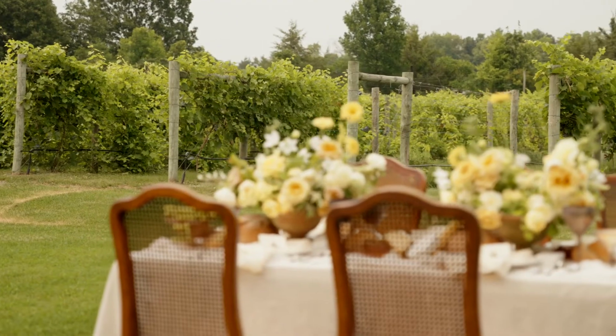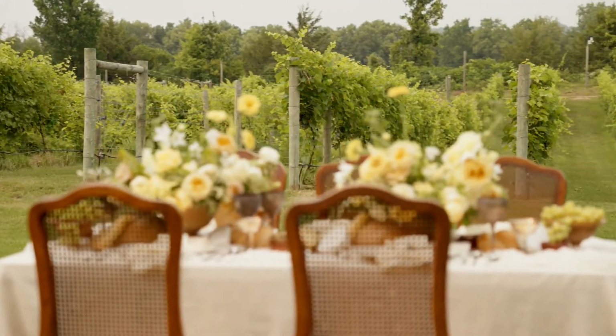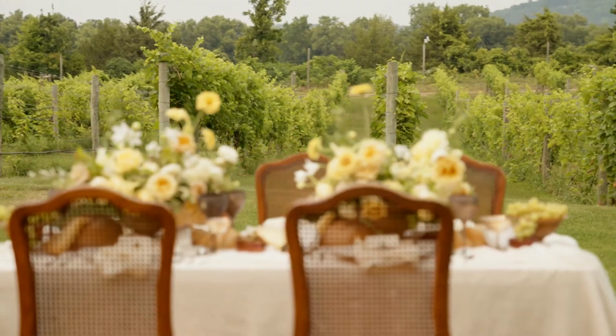Today we're talking all things eco-friendly. Yes, we're getting into the minefield of eco-friendly flowers, and there's a lot to know, but we'll break it down for you. The main thing to know about eco-friendly flowers is that each florist is going to have their own definition of what it means to be an eco-friendly florist.